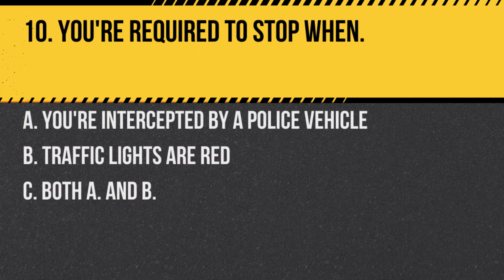Question 10. You're required to stop when A. You're intercepted by a police vehicle. B. Traffic lights are red. C. Both A and B. Answer C. Both A and B. Always stop for law enforcement and at red lights.